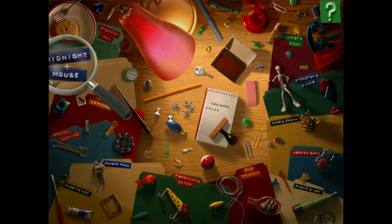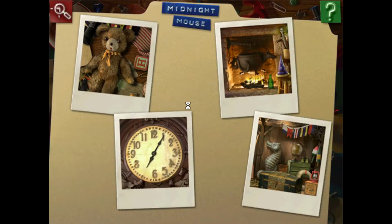Midnight Mouse. Just gonna jump around. Where would a little mouse be when the clock strikes 12? Oh god, how's that song go? Watch the time as you solve these I Spy riddles.